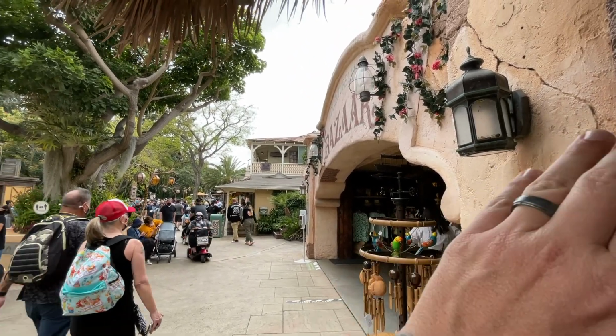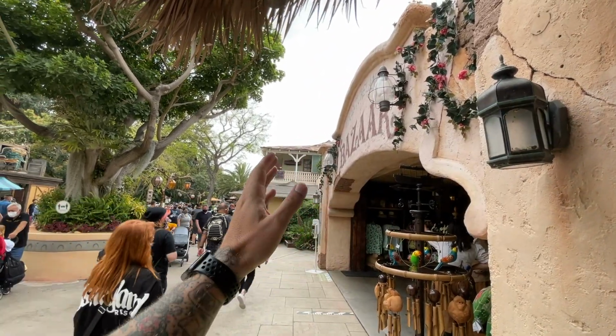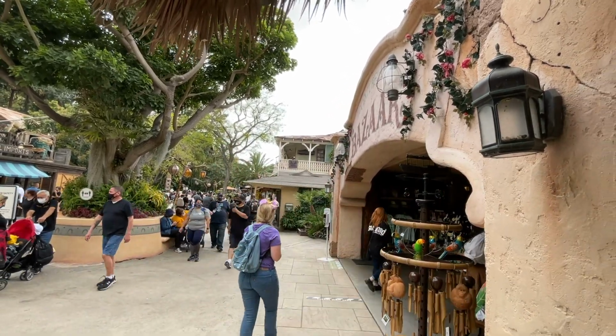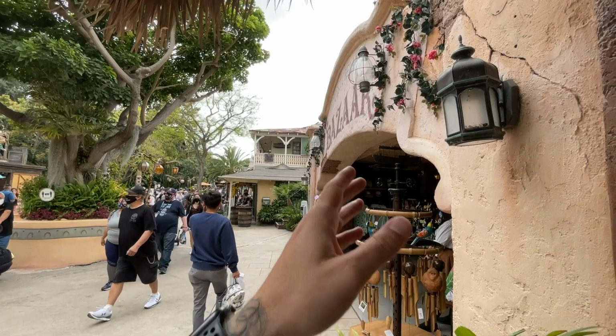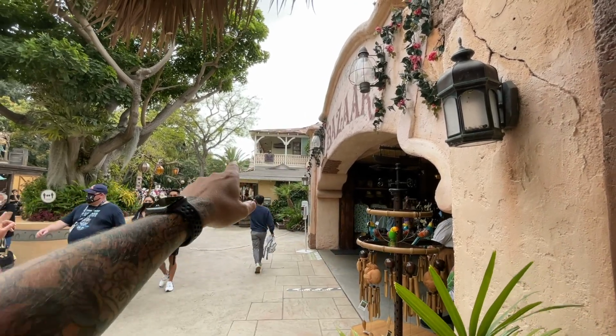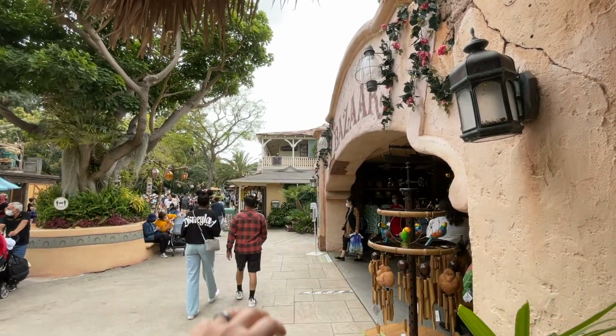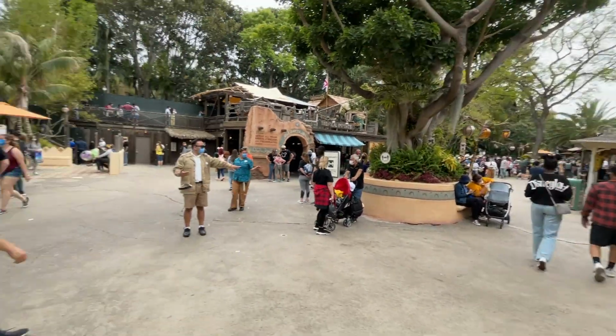Stepping back here, you get these awesome views with the way it's a jigsaw puzzle of various buildings. Different ones stick out, they recess in, creating that visual line with the palm trees there. You don't see New Orleans Square. Everything perfectly tapers just to keep you embedded inside of Adventureland.